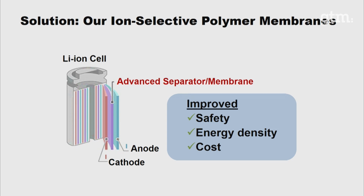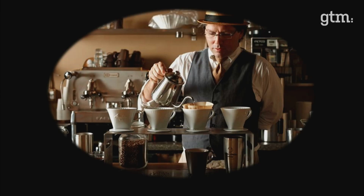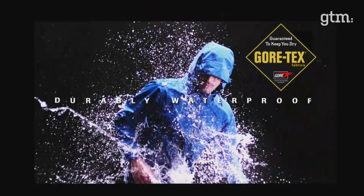We are a materials company that specializes in ion-selective membranes that improve the safety, the energy density, and the cost of batteries. Now, many of you are probably thinking, well, how can you do that with just a membrane? I'll answer that, but first, what is a membrane anyways? Simply put, a membrane lets through the things you want and keeps out the things you don't.